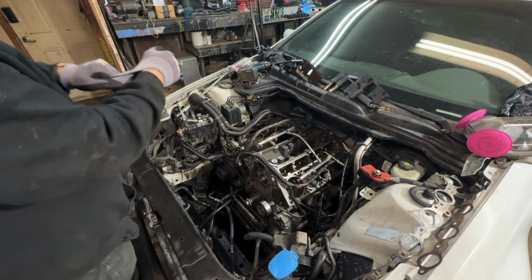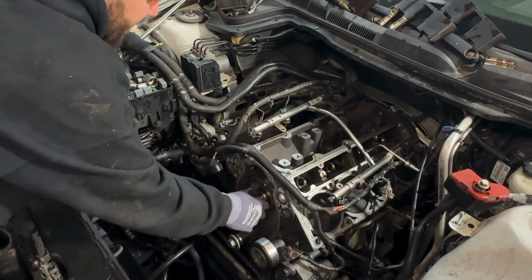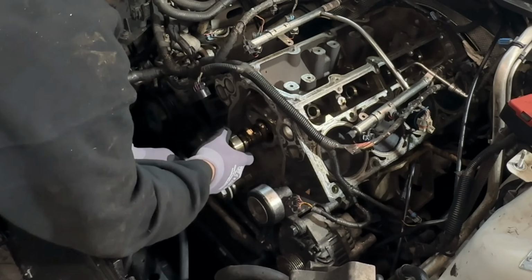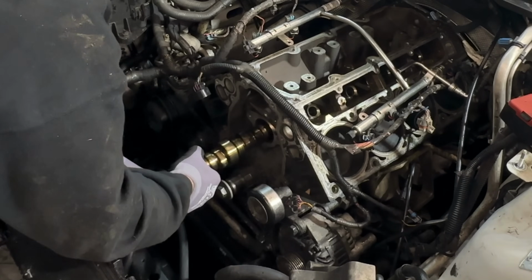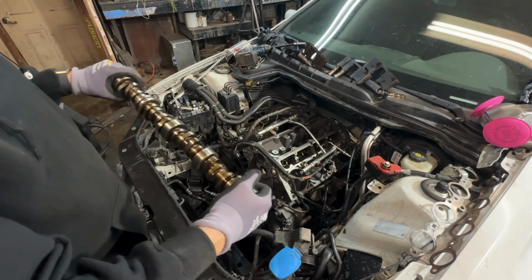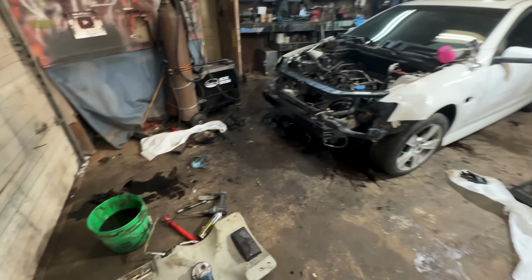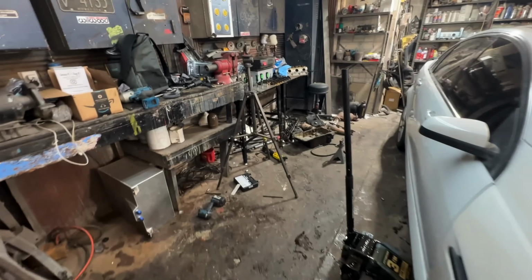All right. This is the last thing we gotta take off. And it's free now for sure. Bada bing. Doesn't even look bad, really. Doesn't look bad at all. We ain't using it though. Look at this shop. Holy shit.